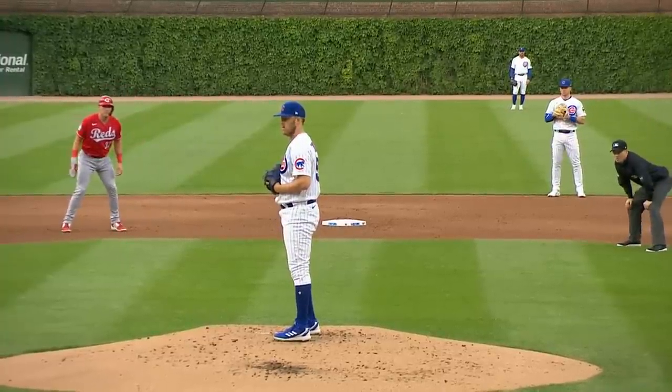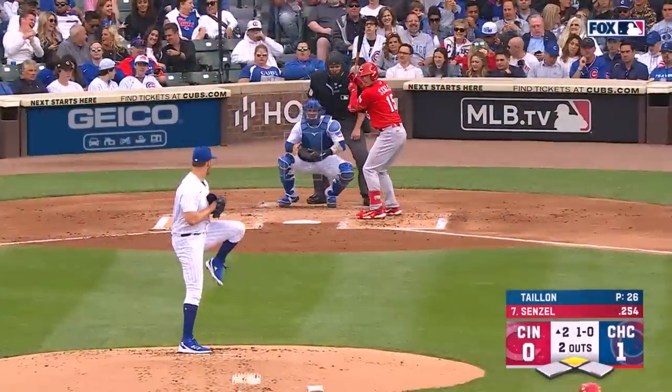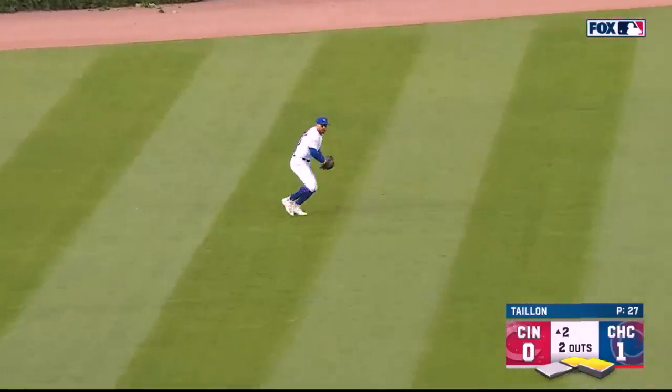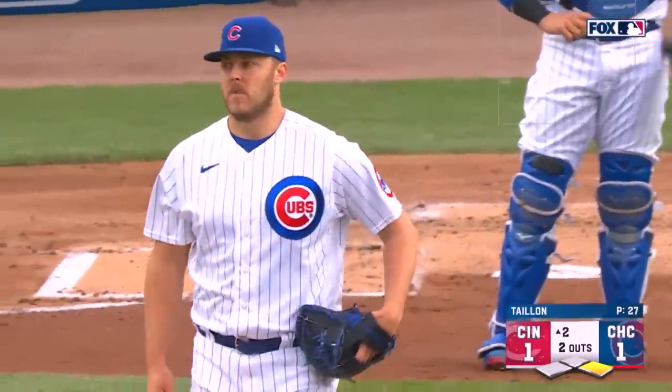It's the Reds bat here in the 2nd inning. Runner at second base, 2 out. Senzel, a 2-out RBI opportunity. Senzel towards the middle. It'll sneak through for a base hit. Stevenson's going to come in and score and tie the game. 2-out RBI single by Nick Senzel.